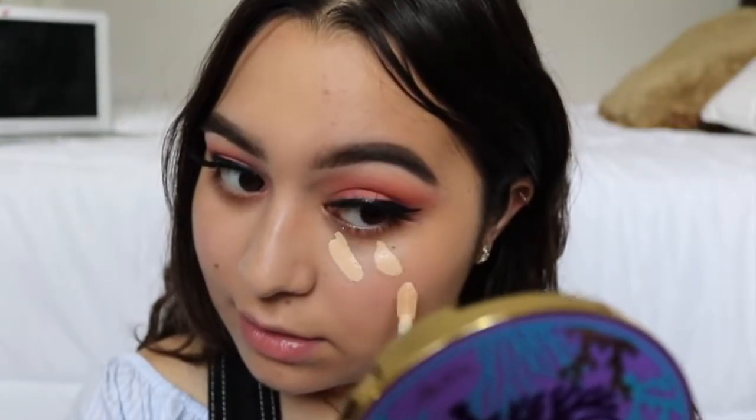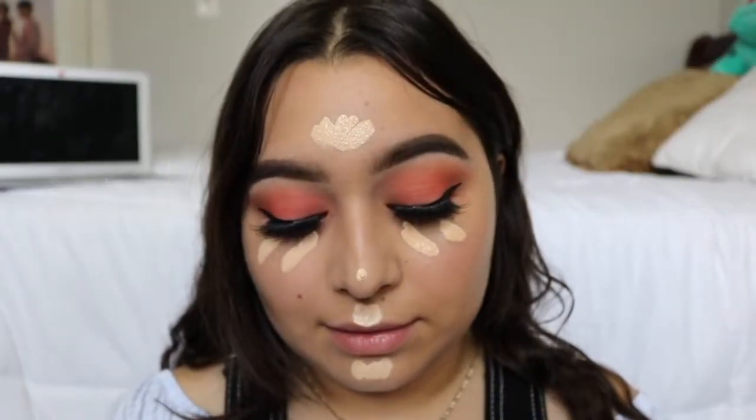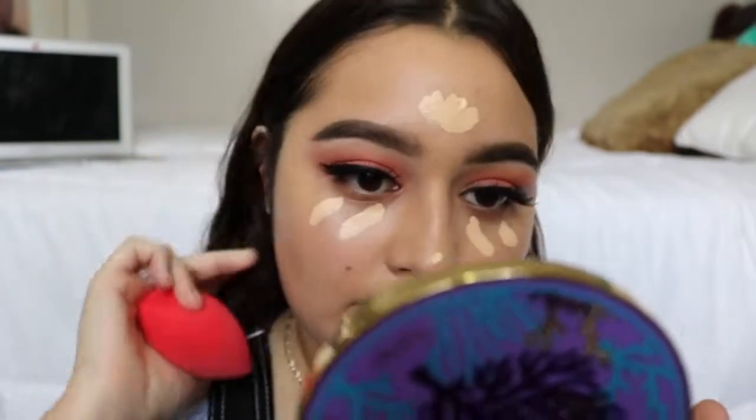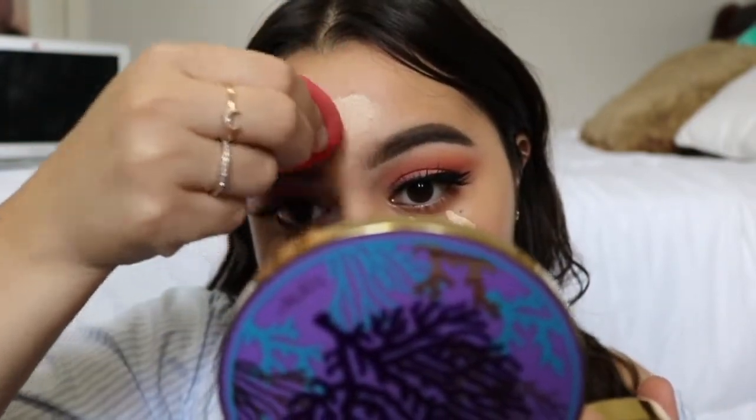Oh, that's a lot. Oh, I'm scared. This is bright. Maybe I should have gone a shade darker. But the shade darker, I didn't like, so we'll see. It's not that bad. Better than when I had to match my ColourPop concealer and I chose the one for fair skin because for some strange reason I thought I was fair. That's scary.